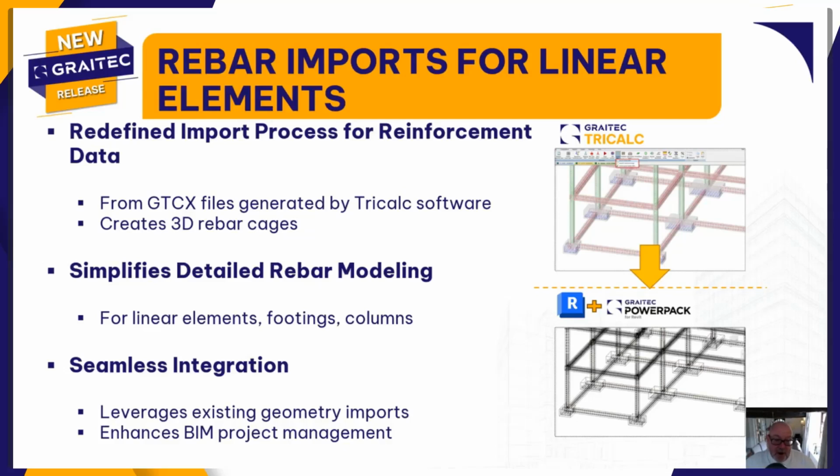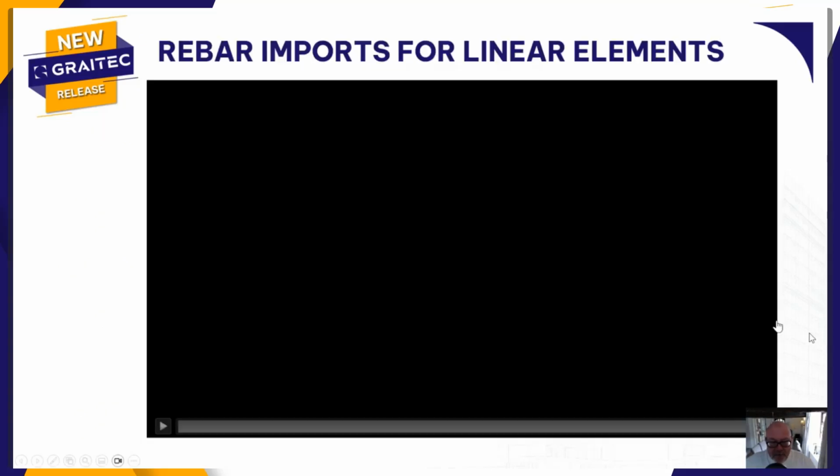That would actually break and it would have individuals. This will now intelligently turn it into a Revit reinforcement that can then be modified using standard Revit tools. So, much more powerful tool.